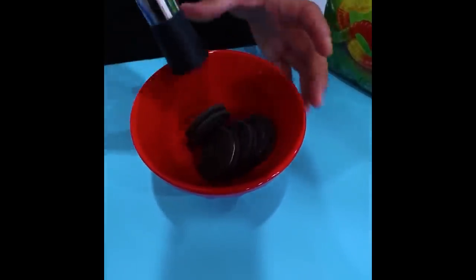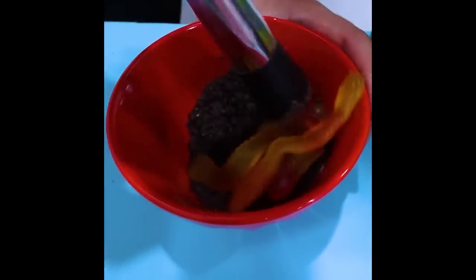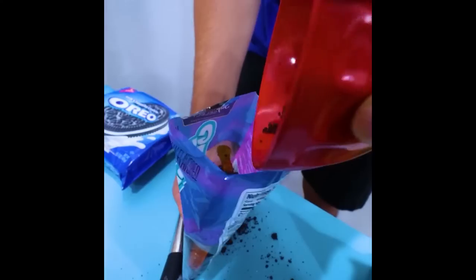So all I need are gummy worms and Oreos. First put some Oreos into a bowl and then mash them up. Grab some gummy worms, then put them in the bowl and mix it up so they look like worms and dirt. Finally put them back into the bag. Now my gummy worms look so gross, but actually they're delicious.